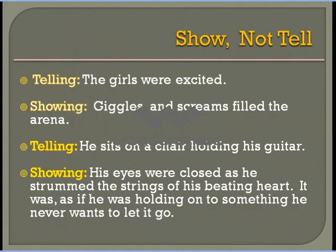So imagine that you're in a movie. They're not gonna tell you the girls were excited. Instead, they're gonna show you a scene where giggles and screams fill the arena. Another example would be, he sits on a chair holding his guitar. Showing would be, his eyes were closed as he strummed the strings of his beating heart. It was as if he was holding on to something he never wants to let go.